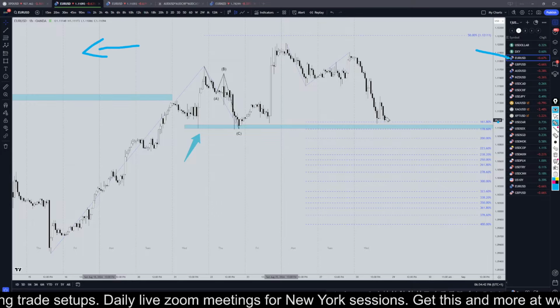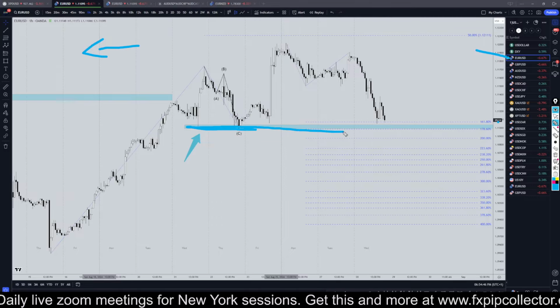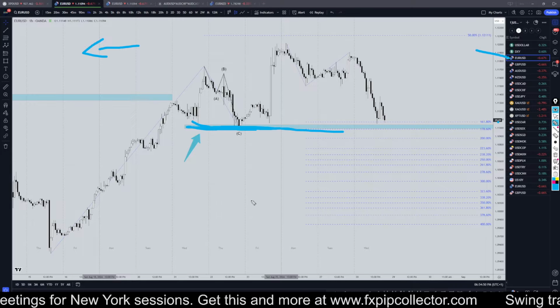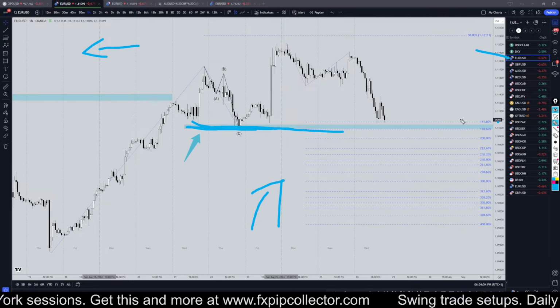So, pretty decent push down today on the Euro Dollar. We still have not broken that structure that I've been talking about. So, technically on the daily time frame, this is my daily time frame structure, the trend is definitely still up, at least until we break and hold below there.